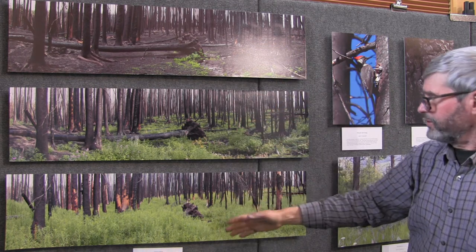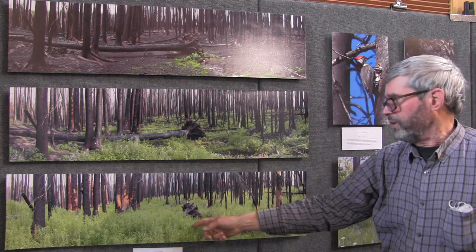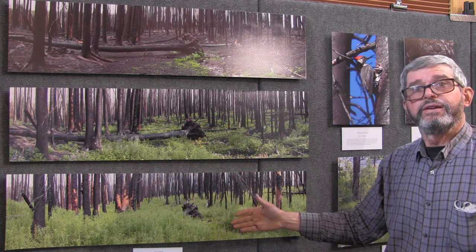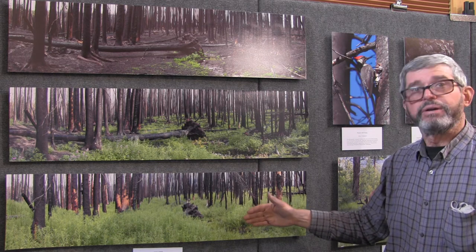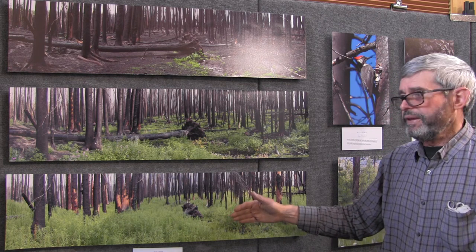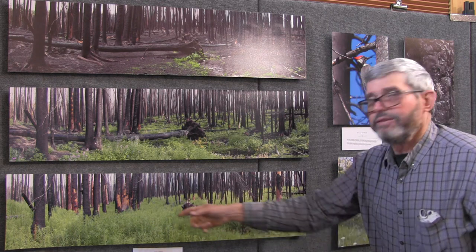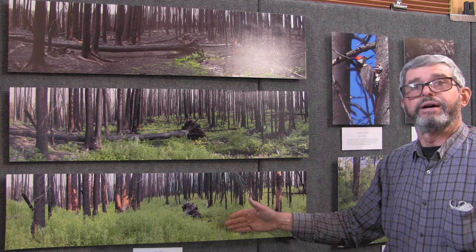And then I came back 2 years later, and you can almost not see that spruce tree that fell over. The plants that you see here are mostly fireweed. Fireweed is a native plant that's just really, really good at taking advantage of burned areas. The seeds blow in on the wind, and then it just propagates like crazy. The fireweed's temporary. There's all kinds of lodgepole pine seedlings coming up in this, and I think if you went back now, you'd mostly see lodgepole pine.